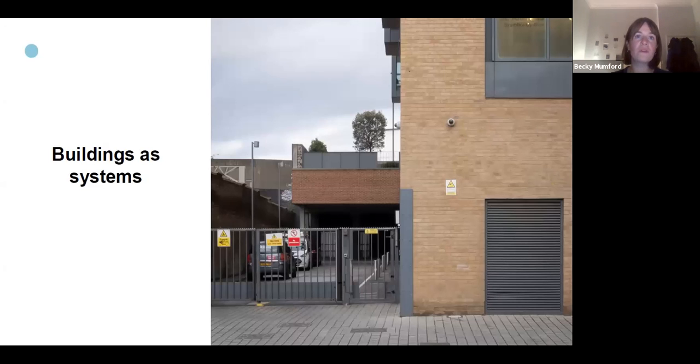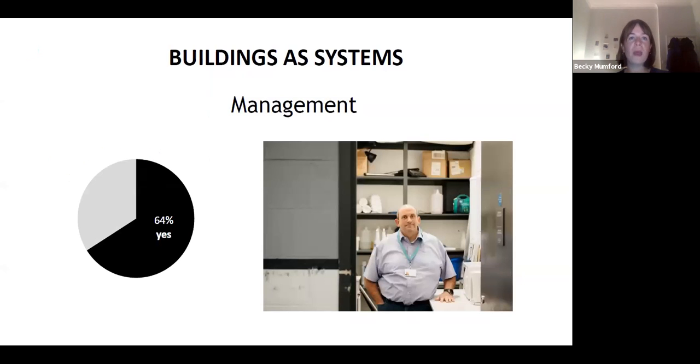So buildings as systems looks at sustainability, the circular economy and building management. Building management, particularly the presence of a concierge, was frequently identified as one of the main benefits residents found of living at high density, but it varied a lot by tenure. We found that schemes were most successful when developers continued to manage buildings or if one company managed both tenures.